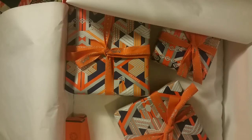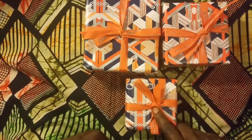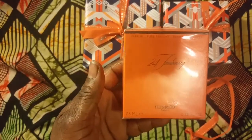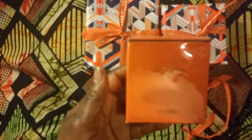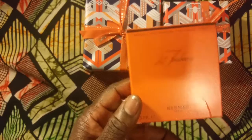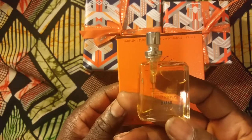Wow, I'm excited. So I got 3 items in total. I'm going to start off with the smallest item, which is this one. So it looks like this is some kind of perfume, 7.5 mils. So I'm going to open it up. That's the name of the perfume, and this is what it looks like. It looks like some kind of, I don't know, some kind of refill, I guess.